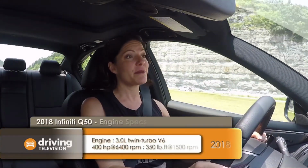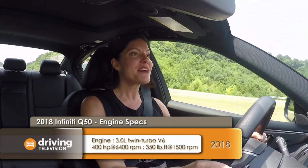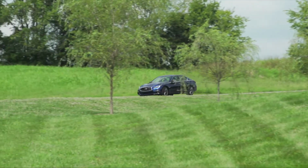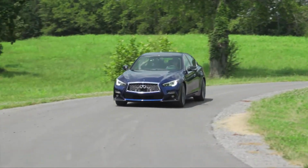Well, unfortunately, the only car they had for us to drive on this press trip was the Red Sport 400. But fortunately for us, that's the only car we had to drive on this trip. That being said, don't forget that the Q50 base model has a 2-liter turbo 4-cylinder engine with 208 horsepower, and then you have the choice of both of the 3-liter V6 engines with either 300 or 400 horses. And that is where Infiniti has the competition beat. Even at 300 horses, it has more power than Lexus, BMW, and Audi.